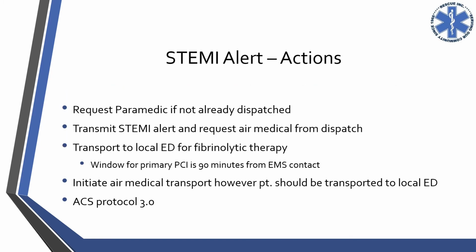So actions we should take: request the paramedic if not already dispatched. Transmit a STEMI alert and request air medical from dispatch. This is one of the cases where getting the helicopter coming early is important, but your goal is not to transport to the helicopter and put them on the helicopter. You're starting the helicopter so that we can almost hot cot in the ER and then put them right back on the helicopter once they get medication from the ER, once they get clot busting drugs from the ER.